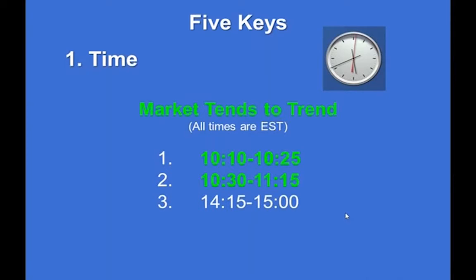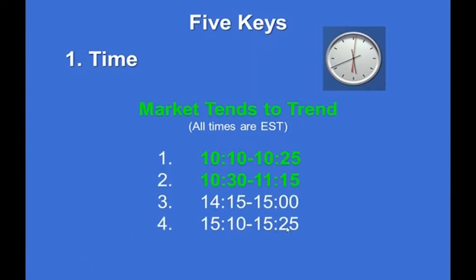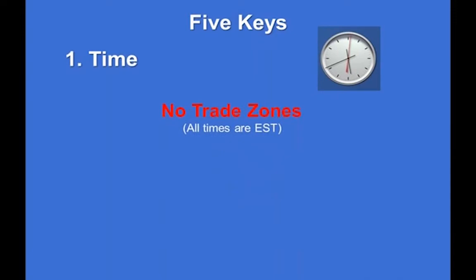14:15 to 1500 trending time frame. Yes or no? This is 2:15 to 3 o'clock. Whoops, sorry, it looks like I'm going to back up one slide. 3 o'clock to 3:25, another trending time frame. I like this because it comes off the 3 o'clock potential reversal for a trend into where your professional trader is going to set up for the following day. That's 3:30 to 4 o'clock into the close.